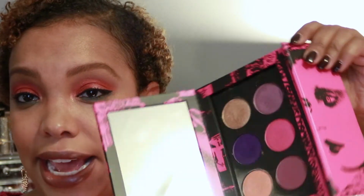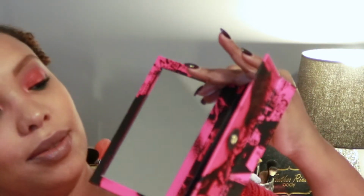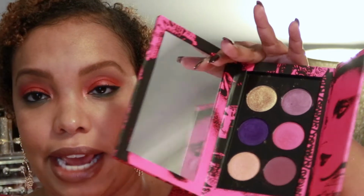Like I said, if you want a palette that's maybe more everyday, these tones right here, this one, this one, this one, even this gold, you can definitely wear it every day. And then if you wanted to vamp up your look when you're going out, you can definitely throw the hot pink and that bright purple in there.